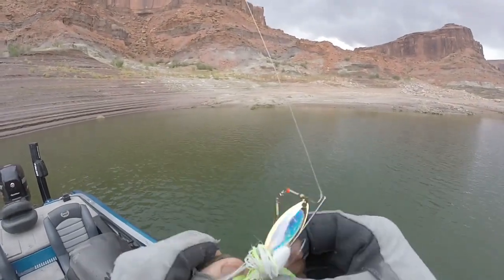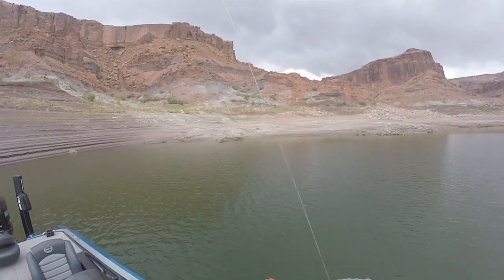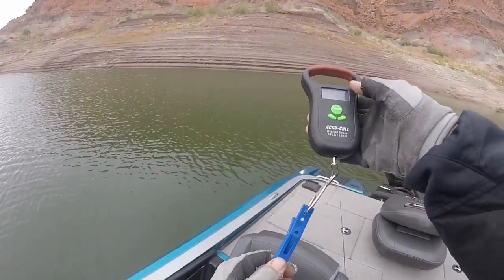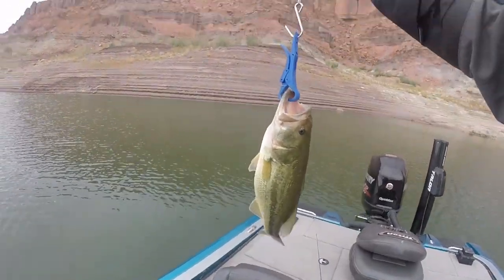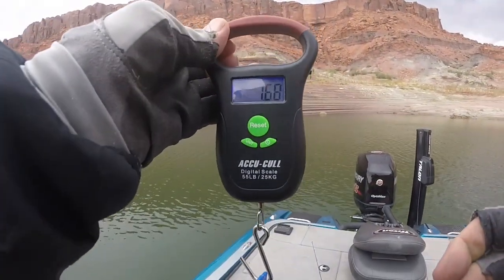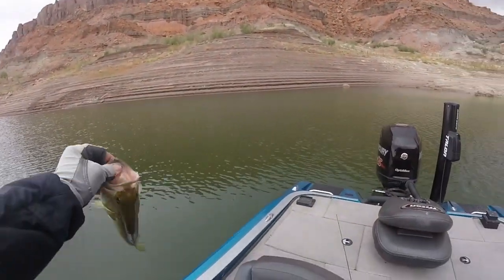But really good looking fish. Boy, he got himself hooked. I'll have to get him unhooked here. Let's go ahead and weigh this puppy. Hoping for 1.75 pounds. It's a nice looking little fish. 168, if you can see that with the camera. 168. Not bad. Another spinnerbait fish.